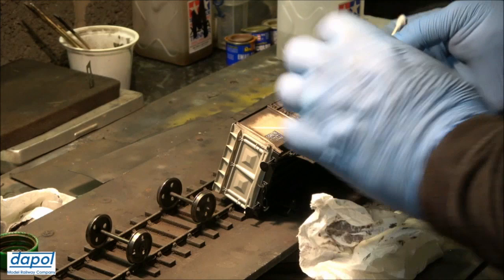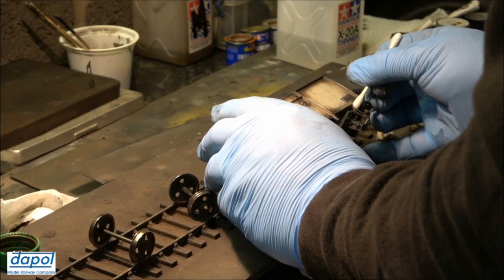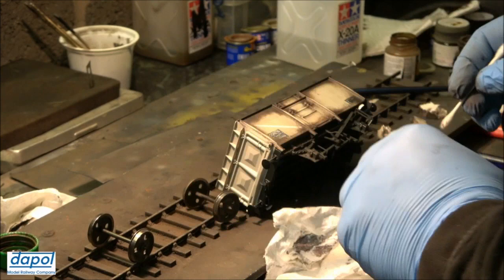I use these sort of things on axle boxes as well. So if I'm doing a loco, it's got painted axle boxes, especially on a 4mm loco, dip it in a little bit. Check it off. Right, so those are dry now.